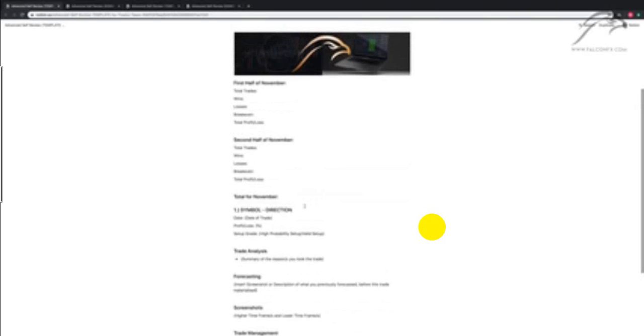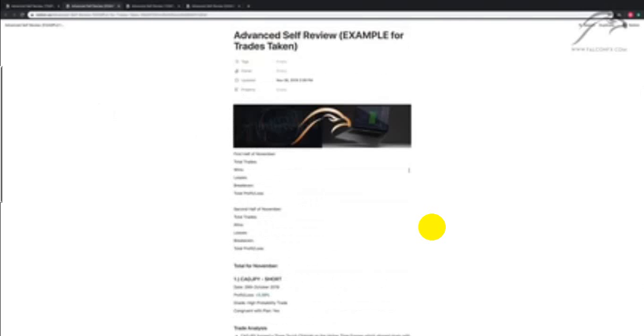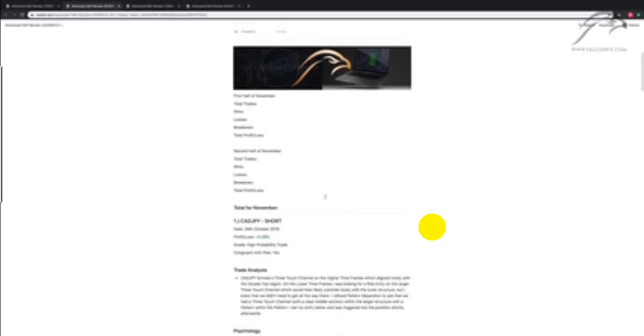So that's the template, you can download that. Now let's move on to the next part, which is this actually filled out. So here we have one filled out, and this is for the first half of November because we're still in November. So you can see what this looks like.